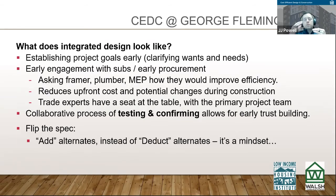They had to perform, but they also had to hold their budget at least, and improve upon their budget if possible. And they gave input all the way along. We tested out materials and confirmed some of our assumptions, and we confirmed some of our assumptions were bad in some cases, as it related to this specific project.